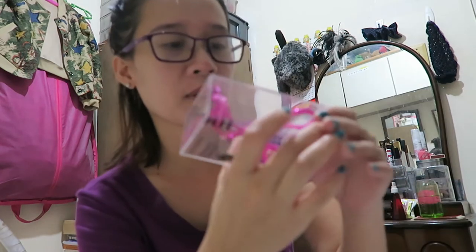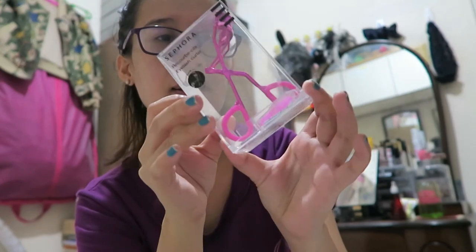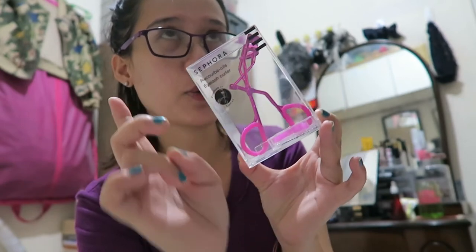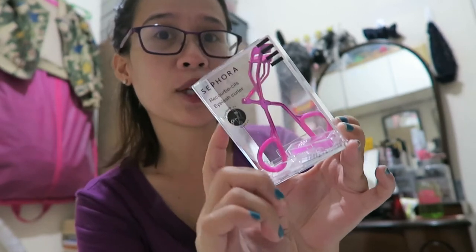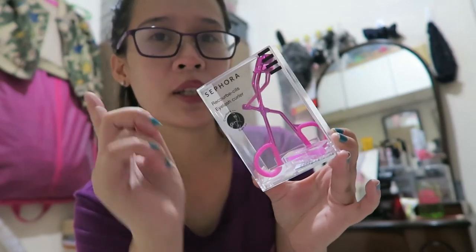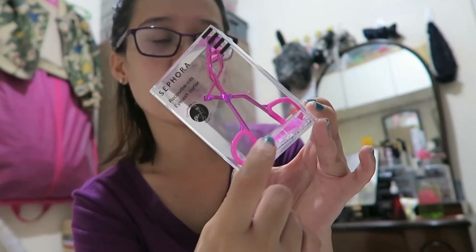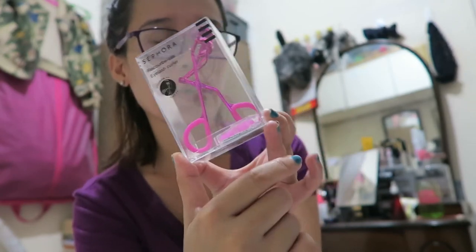And one thing good about this is, meron siyang free na dalawang parang nilalagay dito. Hindi ko alam kung anong tawag dito. And tapos, meron ka pang nalagyanan. So, ito nag-sale to ng 30%. So, I got this around like 600 pesos. Ngayon ay nasa 900 na siya. So, kung gusto niyo to, meron pa akong available, one silver and one pink in my Shopee. So, just go in my Shopee store. So this one is a Sephora eyelash curler.